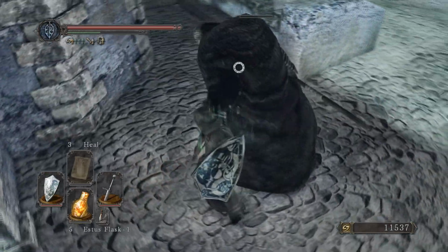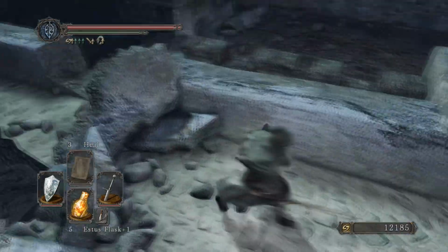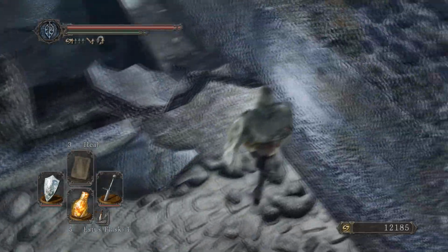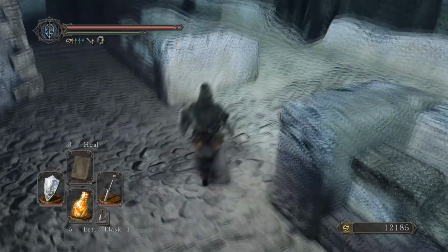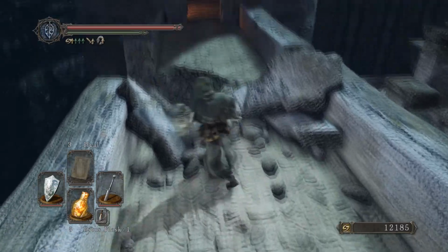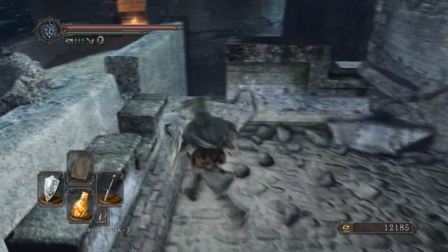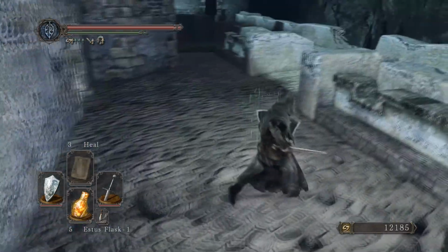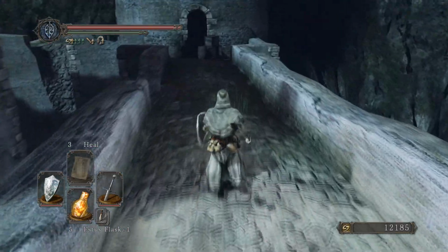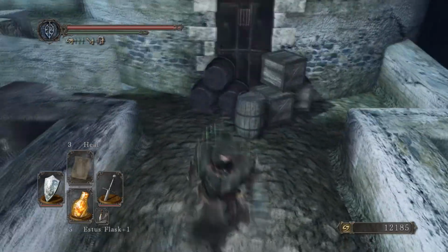Wow, what the hell are you aiming at? Okay, so this should be the guy that we saw patrolling. Yes, okay. I know that we can get back to that bonfire. Can we not? There's gotta be a way to get back to the bonfire, right? Because like I said, I don't want to fight the Pursuer like this. I could, and obviously I could potentially win, but do I have... okay, I do.